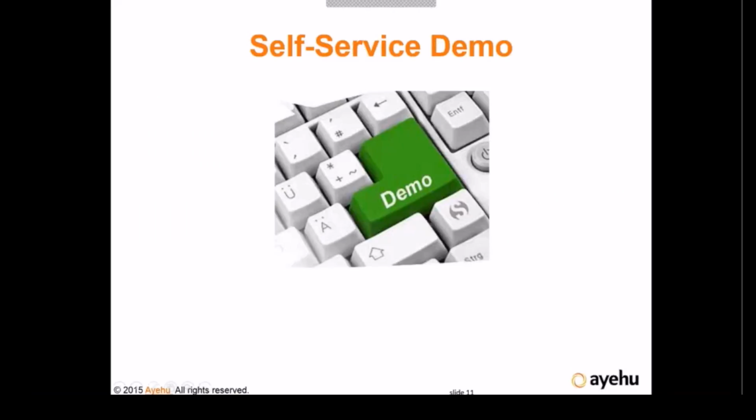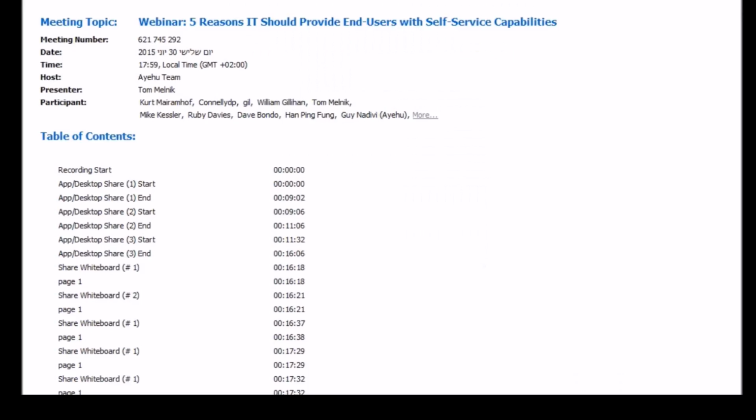Okay, I have spoken enough, and hopefully you are all eager to see an actual demonstration of self-service. So let's go ahead and dive in. I'm going to leave that to my colleague Noy. If you could please make Tom the presenter, I'd appreciate it. And Tom will go ahead and take it away from here.